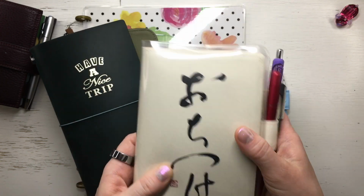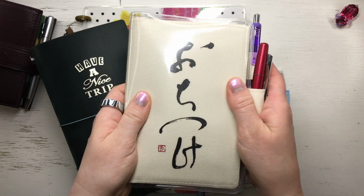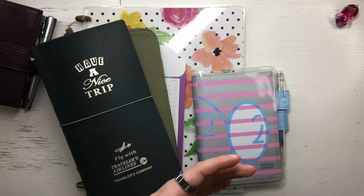This is a messy notebook and I'm just loving it. And I love this. This is probably my favorite Hobonichi cover that I have. So I cherish it very much. So that's my money notes.